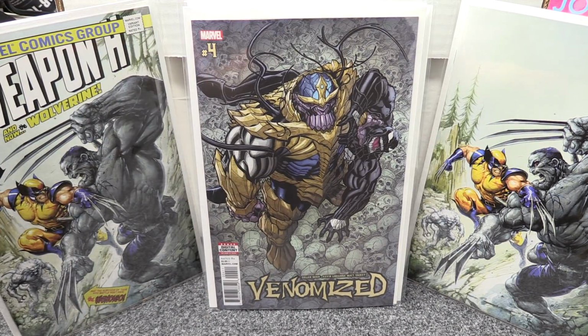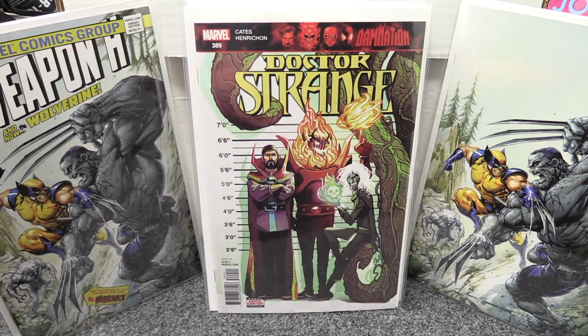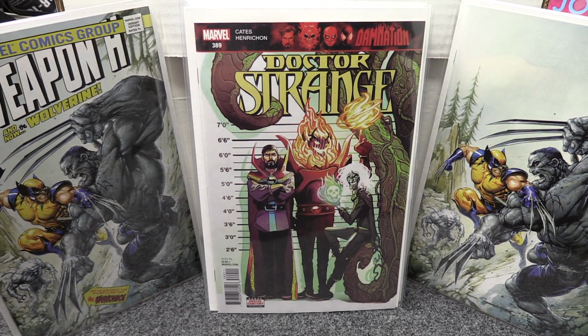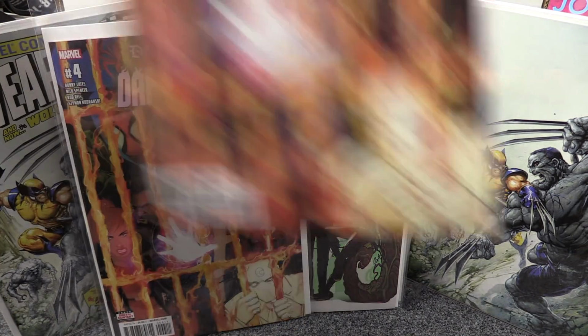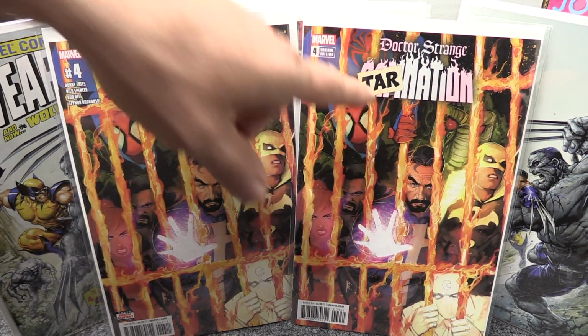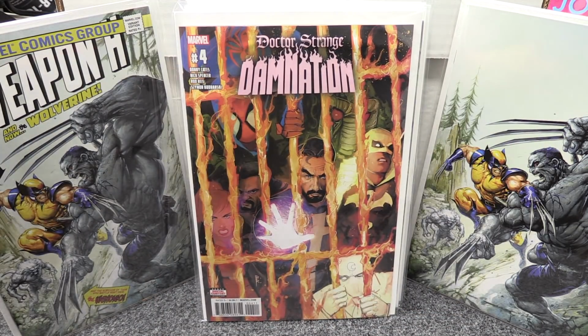That was the end of the last issue, became that character. Doctor Strange 3D9, this is the end of the Damnation story run. And then I got Damnation #4, I got that one, and I also got the Tarnation cover as well. Some people are collecting all those, but I'm not. I got most of them, but not all of them.